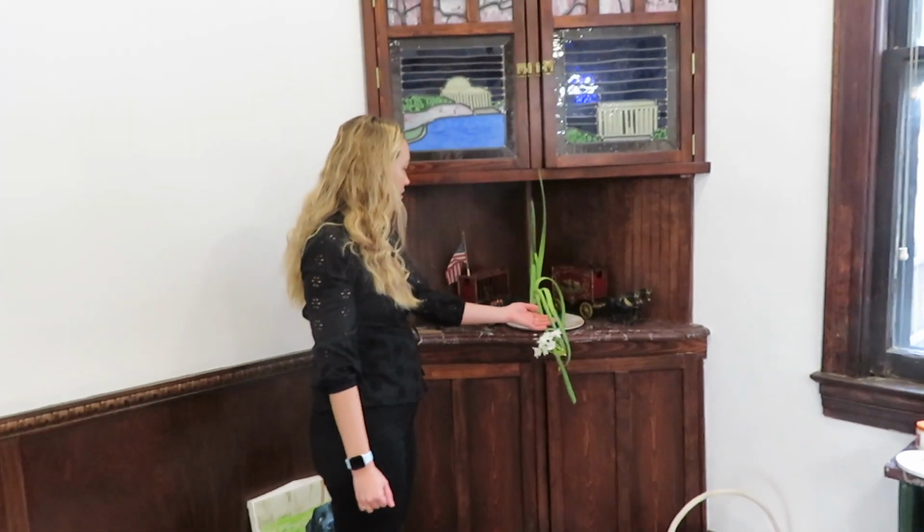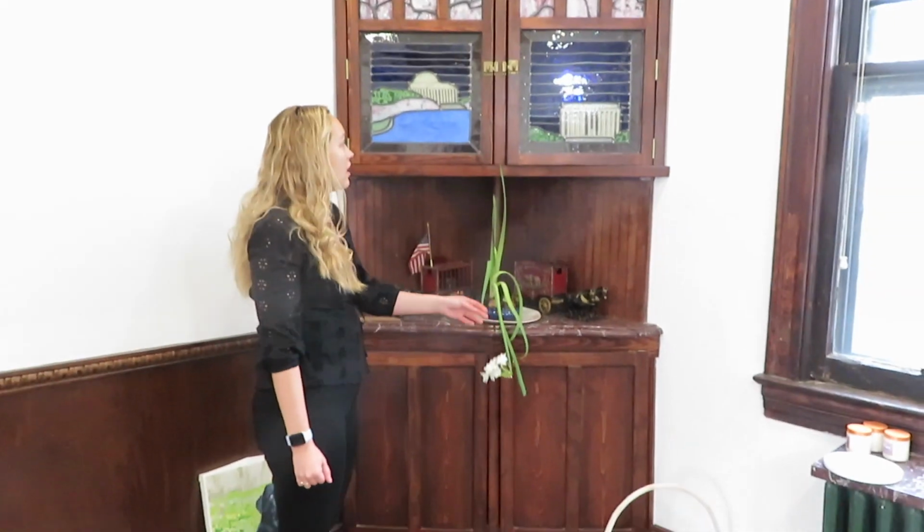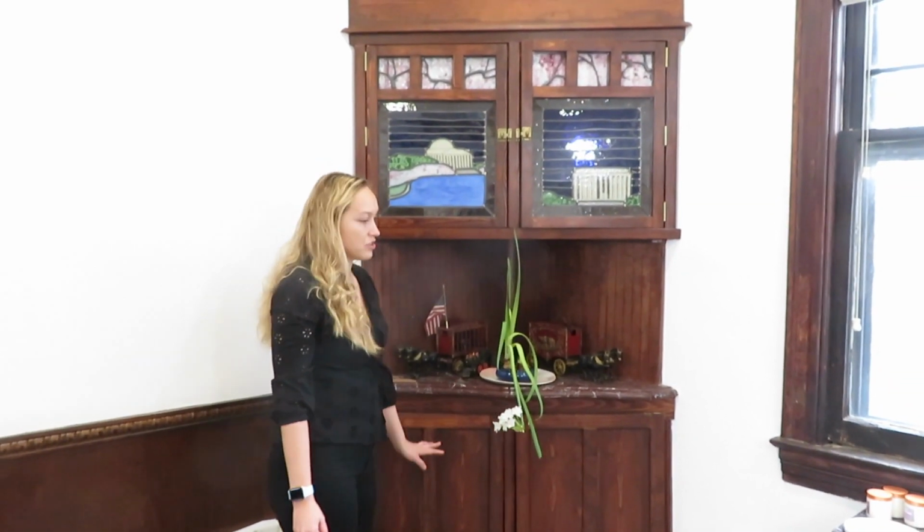This is my very sad paper white plant. We kept both of our built-ins, witchers. I love these.